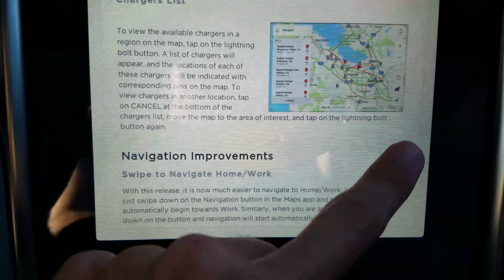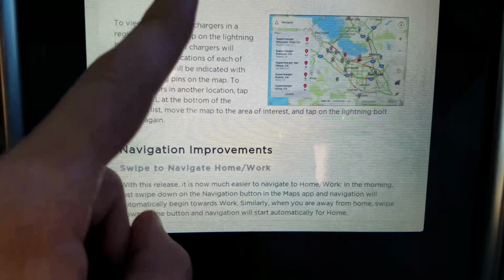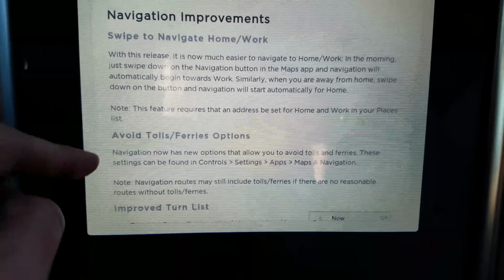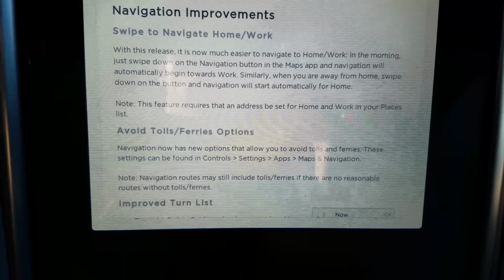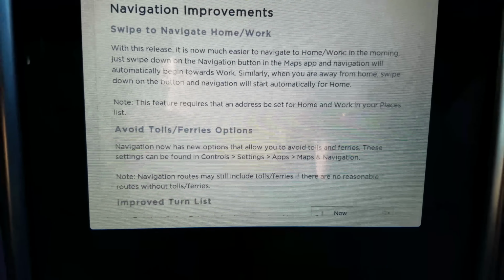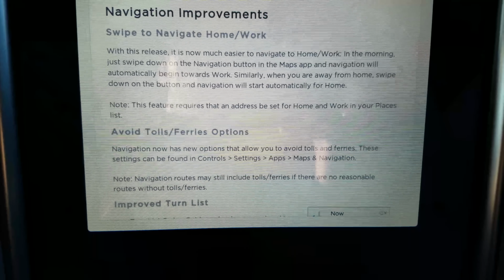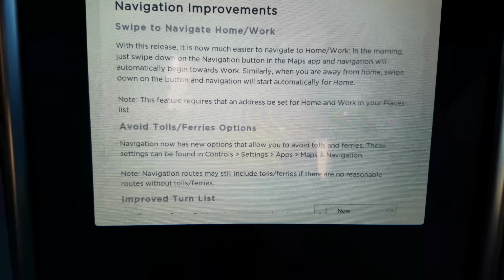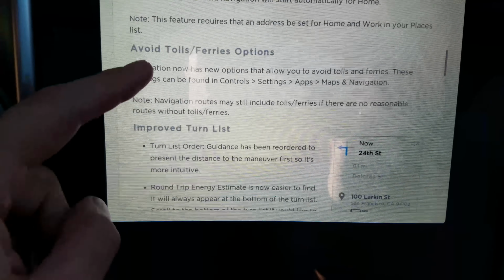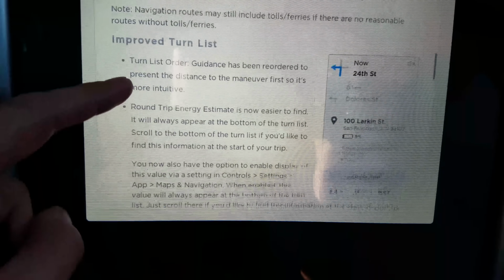Charger list, now there's that little bolt icon down there that you can press to bring up chargers. Navigation, you can swipe to navigate home or work. That'll be kind of cool. I don't really use navigation to get to home or work very often because I know that route, but at least I can do that and now get traffic, so that'll be kind of nice. Avoid tolls and ferries, that's nice. Here we have E470 and that is a toll road, so that'll be nice to be able to cancel that if I want.